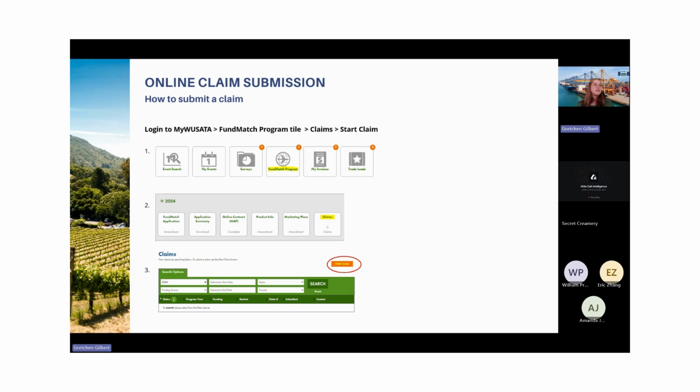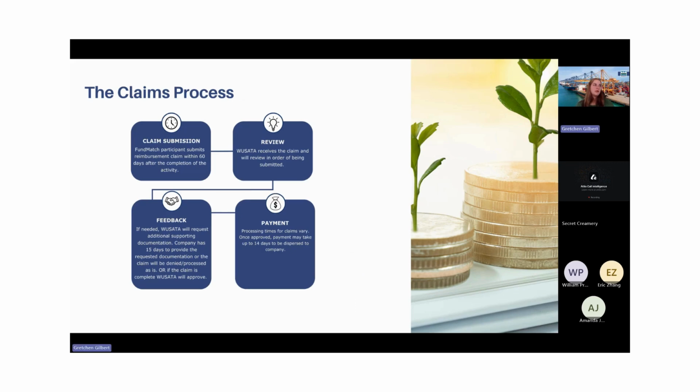And then once you click into the claims tile, this is what the view looks like, and you will hit that start claim button in the top right corner. So the whole claims process, just as an overview, we require you to submit a claim 60 days after the activity has completed. So you have 2 months once that activity has ended to submit the claim for it.